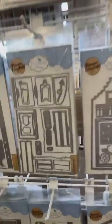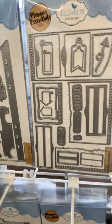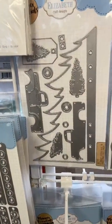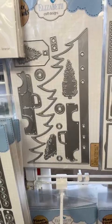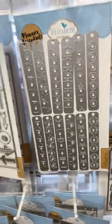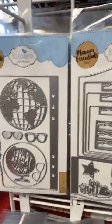So these are all online if you go to shopping and go to dies and go to Elizabeth Crafts. This is such a great way to end the day because these are really great dies. Diane, you've used this one right here with the tree, right? Yes, that tree one is good. There's the reinforcers again. Okay, someone wants to know about a Thanksgiving kit. And then talk about tonight, too. There's questions about tonight.